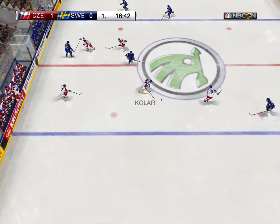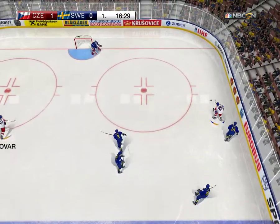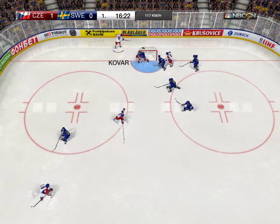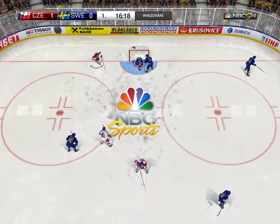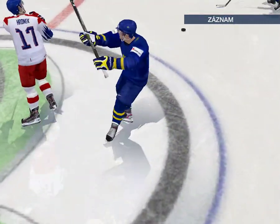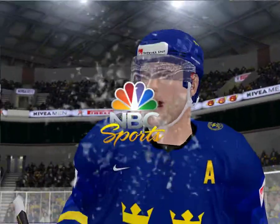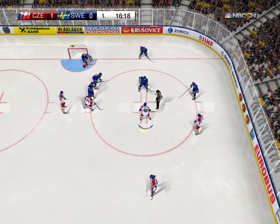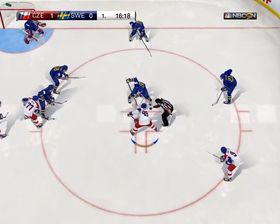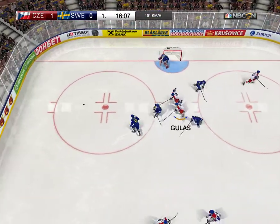Czech Republic takes possession. One time hit! You go down by two this early and you're in a hole. Nice save. An absolutely huge hit. The one thing you can't do is play with your head down. And he follows through and absolutely explodes into that hit. That's a quick shot. Blocked in front of the net.